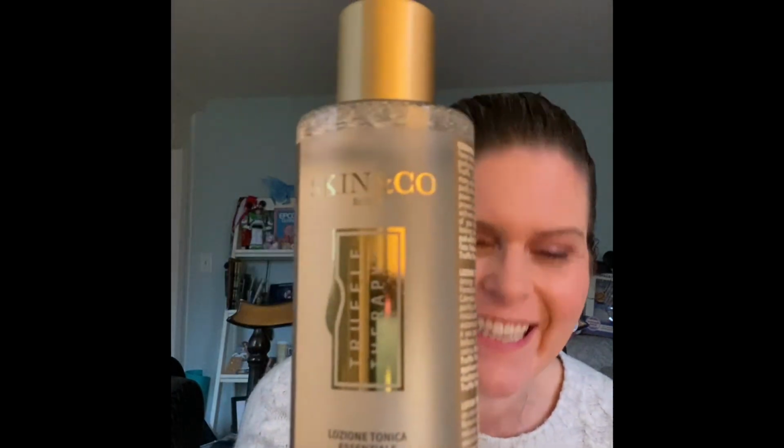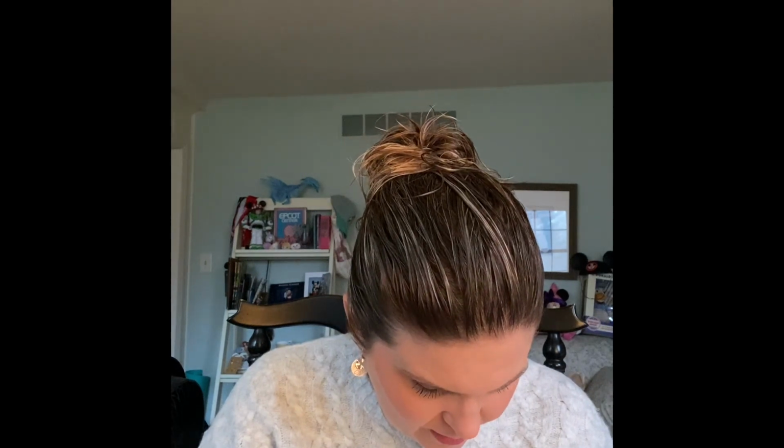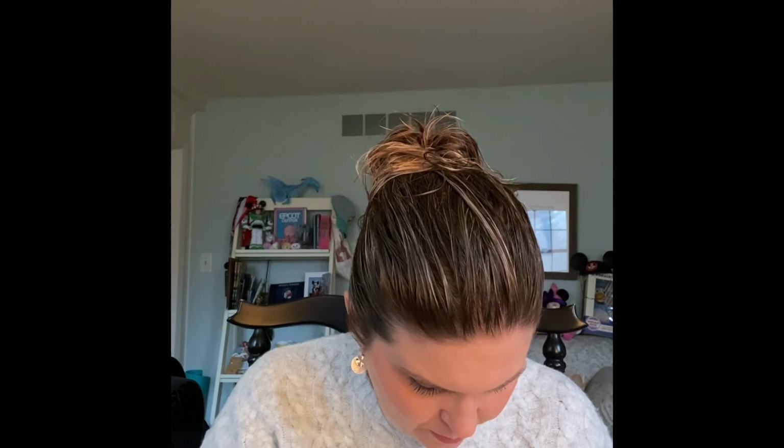there we go. It's the Skin & Co Roma Truffle Therapy Face Toner. And, spoiler alert, because I'm going to show it in a little bit, my edit sale, I'm nervous to open it, because I just opened another toner 12 months after opening. I should be okay.